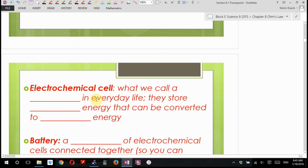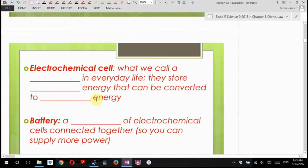So this gives us what we call an electrochemical cell. That's the fancy name for what we call a battery in everyday life.